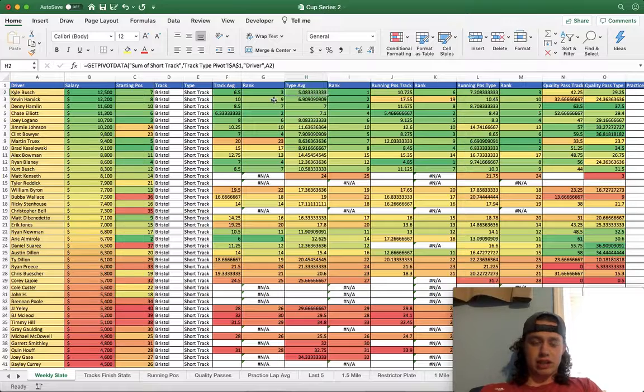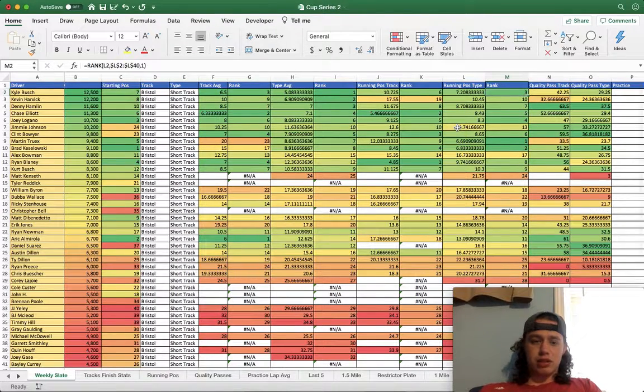I mean he's always running in the top five. Feels like. He has an average of 6.5, but his average running position is high too. He's got the sixth best average running position at Bristol and the third best at short tracks. I don't think Bristol's really his best short track. It's probably Richmond, but Bristol has still been a huge strength for Kyle Busch, and he's definitely a guy I can see dominating this race.